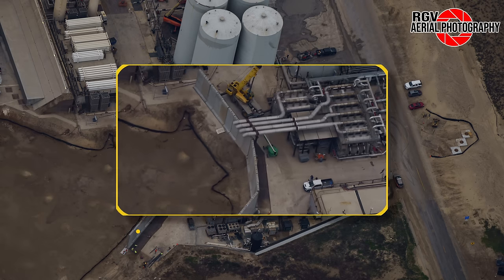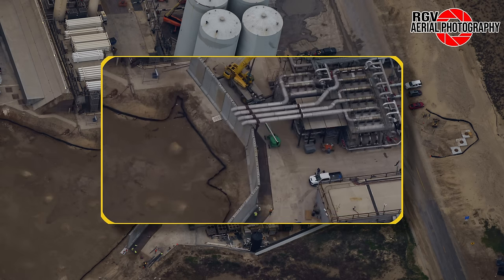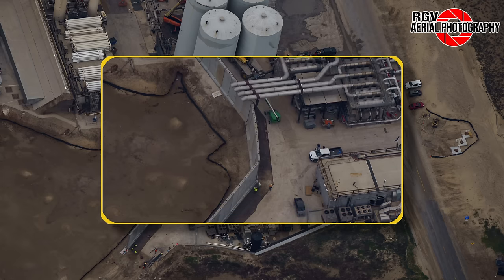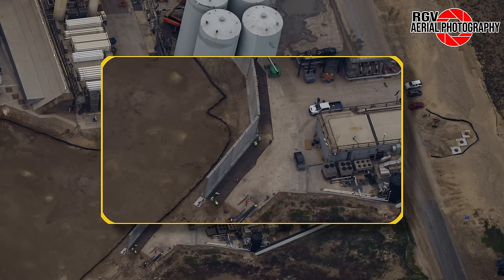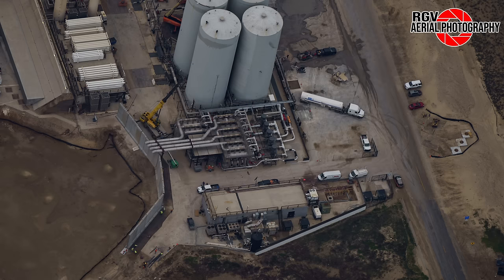Not long after this flyover, formwork was put down for the slab that will anchor the wall in place. Concrete pouring commenced on Saturday, February 2nd. Once the slab is complete, additional concrete was added inside the wall sections at the joints to tie them all together.